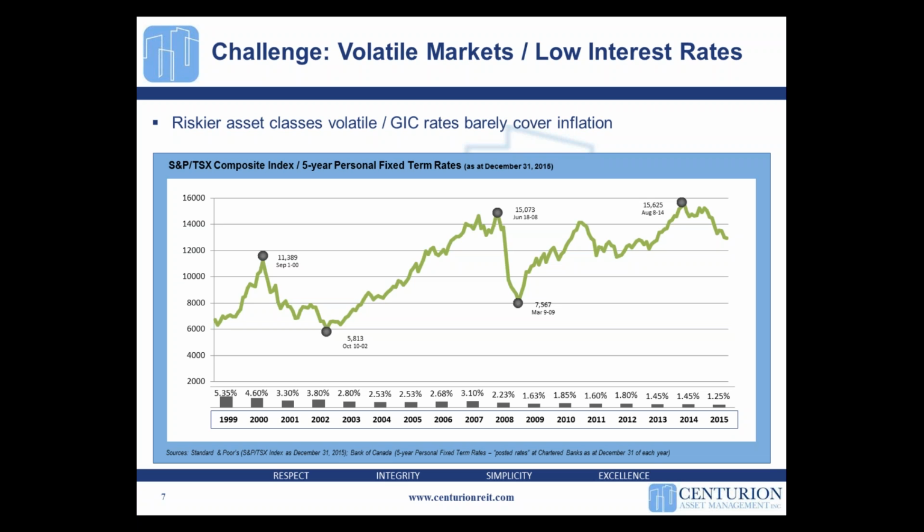On the flip side, if you are totally risk averse and you have to rely on GICs because you want zero market volatility, you can go to a bank these days or a credit union and pick up a 5-year GIC paying you 1.5%. Wow. Once you factor in taxes and inflation, there's a chance you actually might have lost money. That's some of the challenges investors are facing these days: the volatile markets, and as well, we're currently in an extremely low interest rate environment, and there's no sign that is going to change, at least for the mid to long term.